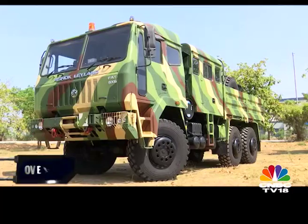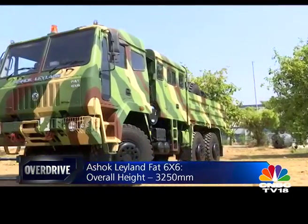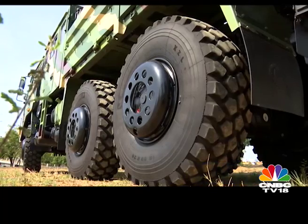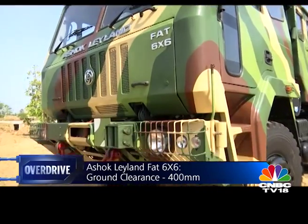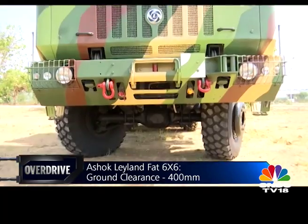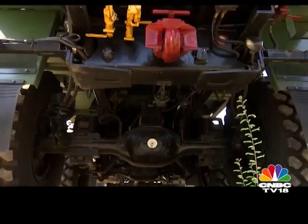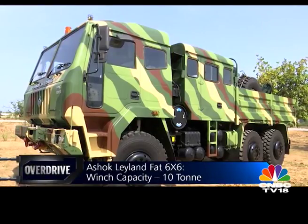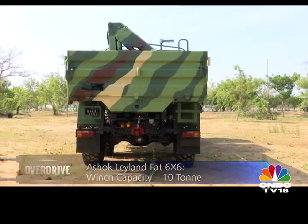The Ashok Leyland F80 6x6 isn't about beauty as much as it is about functionality, but it looks good. It appears menacing and it could easily find a role alongside the Expendables as a guns-blazing, loud-talking, testosterone-loaded action hero. The fat 6x6's utility is, however, more fact than fiction. It has to traverse difficult terrain and protect its occupants both in the driver's cabin and in the crew cabin behind. So everything about this vehicle screams functionality.